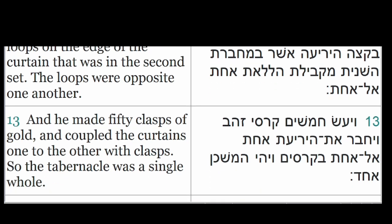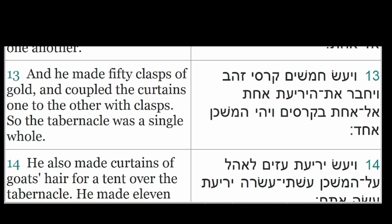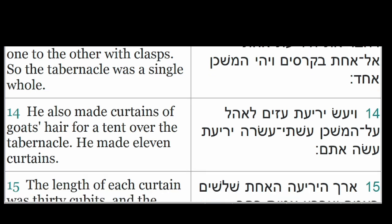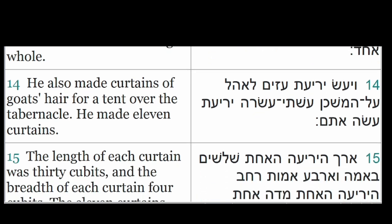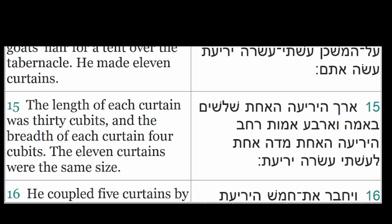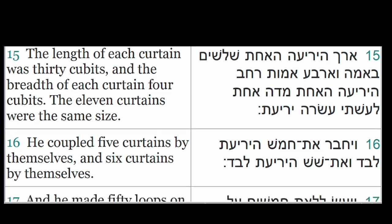And he made 50 clasps of gold, and coupled the curtains one to the other with clasps. So the tabernacle was a single whole. He also made curtains of goat's hair for a tent over the tabernacle. He made 11 curtains. The length of each curtain was 30 cubits, and the breadth of each curtain 4 cubits. The 11 curtains were the same size.